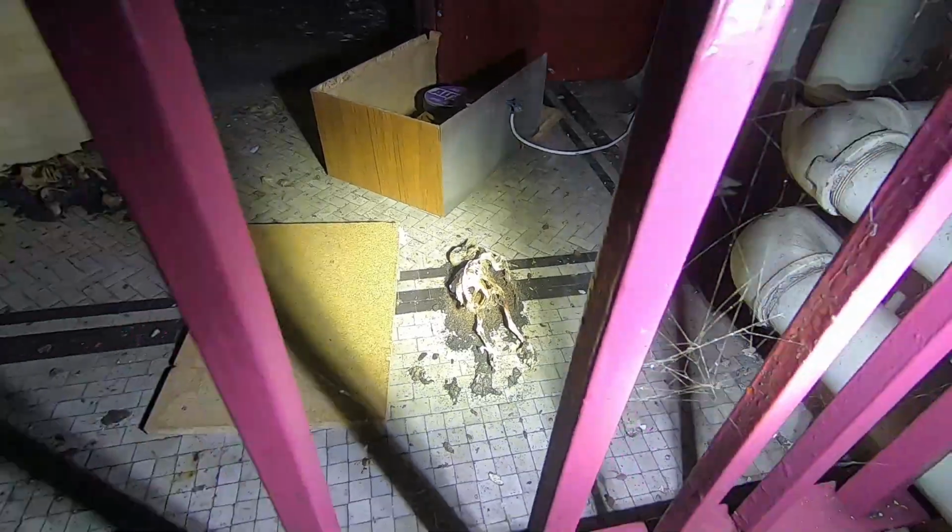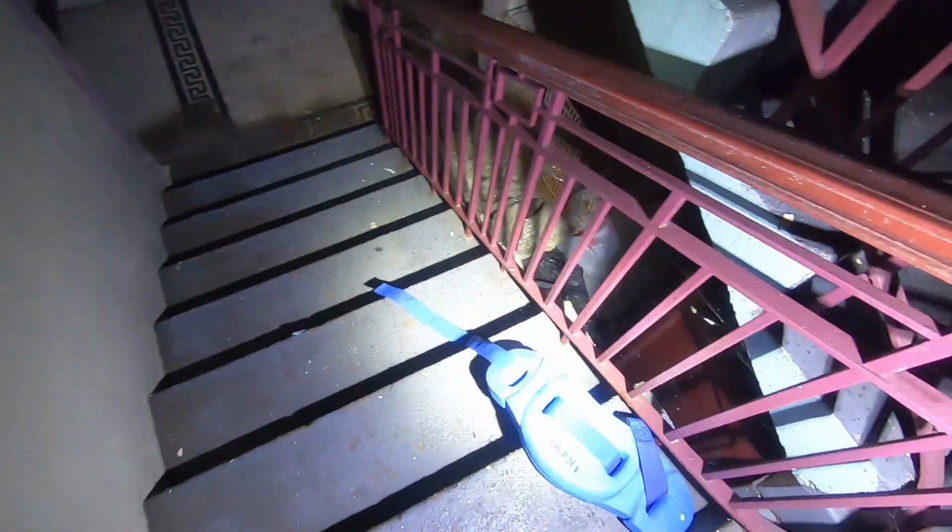No way. Oh wow, this looks really beautiful, isn't it? Look at the staircases and stuff. Are we going down this way, do you think? Let's go down this way. Oh, look at the pigeon skeleton. Do you want to go first? Oh, look at the life jackets.